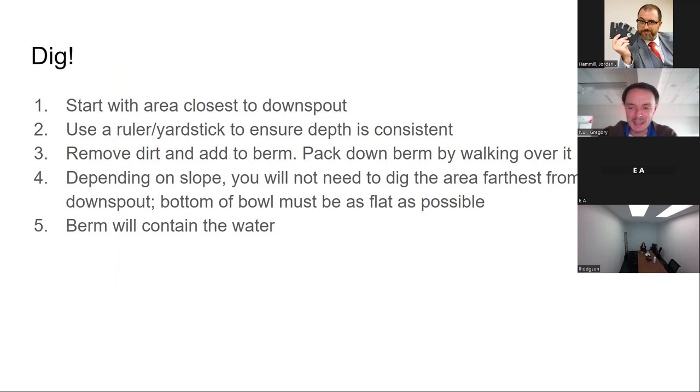Once it's time to start digging, you start with the areas closest to your downspout. And again, how deep are you digging? If you're digging 6 inches, you want to make sure that you're just digging 6 inches. All right. So you dig and you measure, you dig, you measure, you dig, you measure. And then you want to make sure that you're keeping that consistent over the span of your entire garden. Okay, so again, on a slope, that's going to be smaller and smaller chunks of dirt that you're going to be taking up.